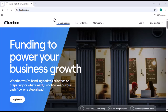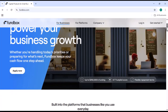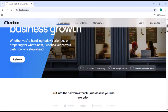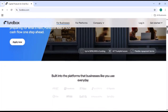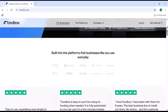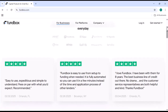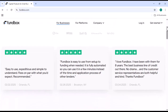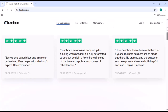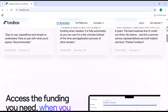What if you had an urgent expense, a sudden opportunity, or a critical cash flow gap, and you needed funds not next week, not tomorrow, but as quickly as humanly possible? In the lightning-fast world of small business, time is often the most valuable currency. A delay of even a day or two can mean missed opportunities, late payroll, or a damaged reputation. That's where alternative lending platforms like Fundbox come into play, promising speed and accessibility that traditional banks often can't match.